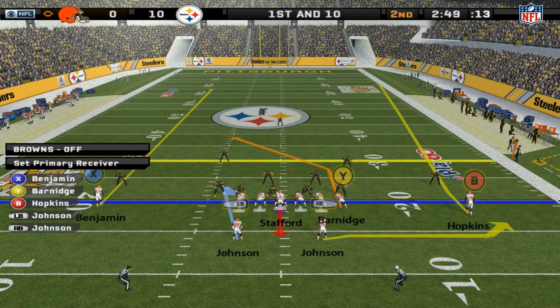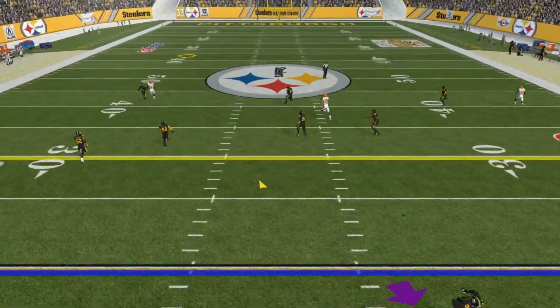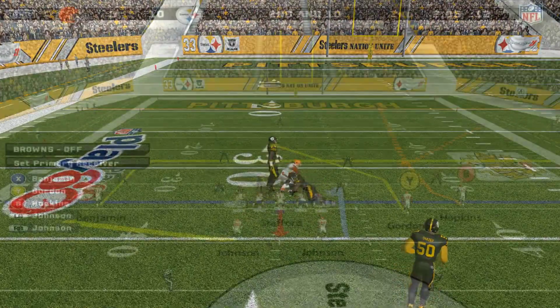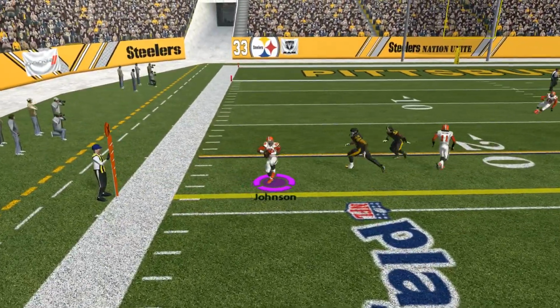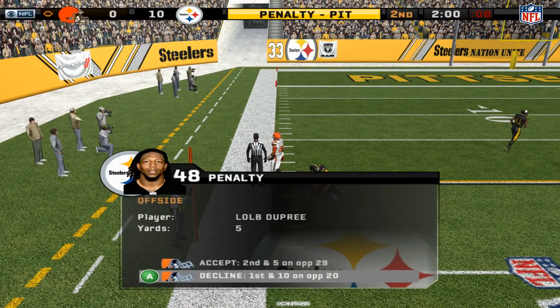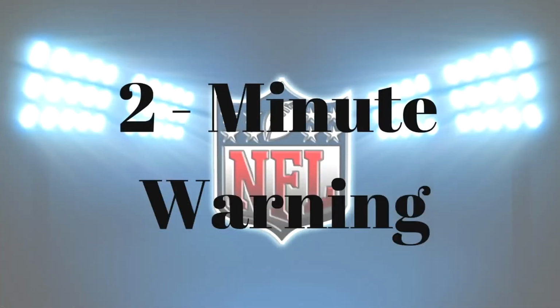1st and 10 for the Browns now. Out of the split back formation, Stafford goes back to pass, and he throws it long, and it's caught by Travis Benjamin inside the 35-yard line of the Steelers. Stafford rolls left and completes it to Duke Johnson out of bounds at the 20-yard line. An offside call on Bud Dupree of the Steelers, and that's declined. That brings us down to the 2-minute warning with your score 10-0 Steelers.